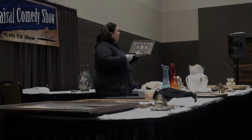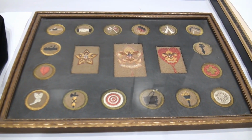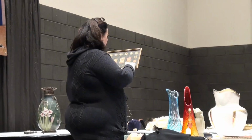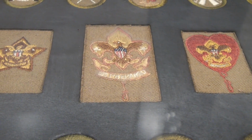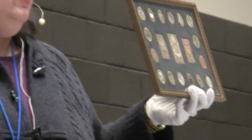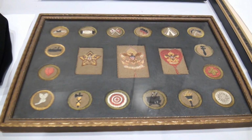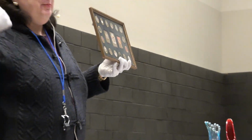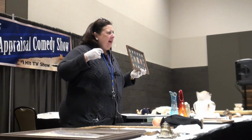So, do you have information about each scout? Like, that's a swimming badge, that's a camping badge, axes, I mean, do you know first aid? Do you know all of them? Okay. So that's going to be relatively important. Couple things that you have here. These are rare. You don't see these all the time. Now, I've appraised Boy Scout memorabilia, a 1930s backpack that was actually woven like a basket.